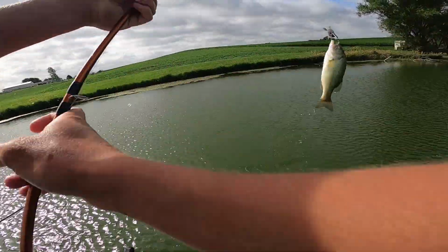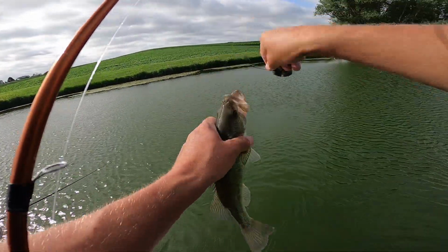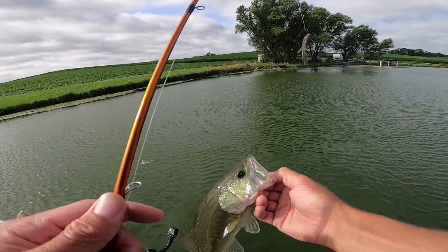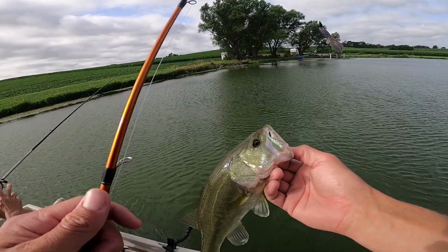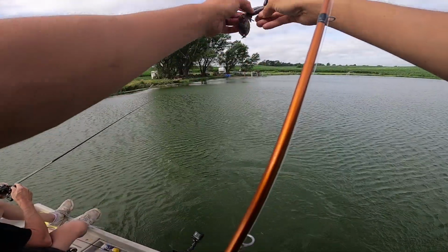Woo! Number 11. I missed my last one on video. Dad and I are doubled up. If I got a beast. Oh my gosh, did you see the thing yanking? Yeah, you had a giant, Dad. Oh, wow. 5 pounder.